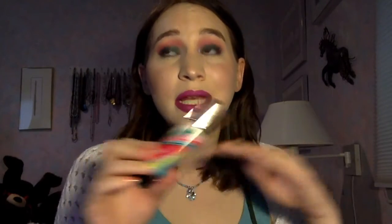So you really don't need a lot of this because a lot of it goes a long way and it covers basically everything. So I only put a few dots on, and I don't mix it with anything else because I don't need any more coverage with the Cover FX. It's basically a perfect match for me, so I don't need to mix it with the Cover Drops. I just put it on by itself, and then I set it with a powder. So far, I am really liking it.